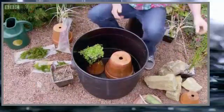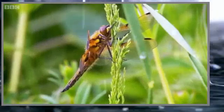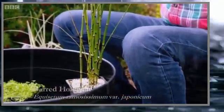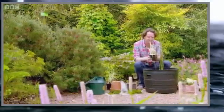And our big structural planting is this wonderful equisetum. It looks a little bit like rushes or bamboo, and also hosts lots of different insects. Dragonflies lay their larvae here, and those little insects eventually creep all the way to the top of these stems. In front of that, I'm going to place one of these Carexes.